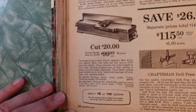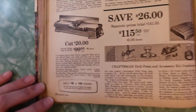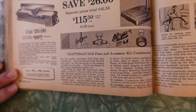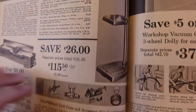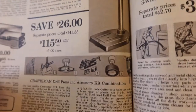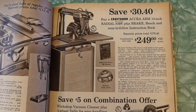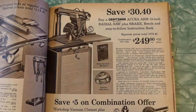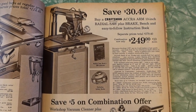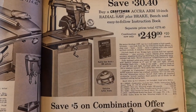Here's the joint planer for $99.95. And our Craftsman drill press and accessory kit combination. Now, I have used a drill press before, so that one's not as foreign to me, but most of the other ones are. Here's the Craftsman Arm 10-inch radial saw plus brake, bench, and easy to follow instruction book. Thank God there's an instruction book. You wouldn't want to cut your finger off, but I bet a few people did.